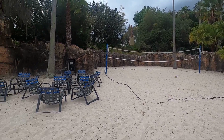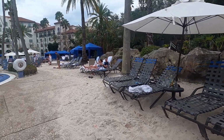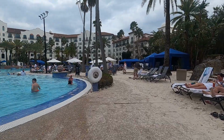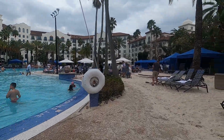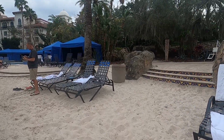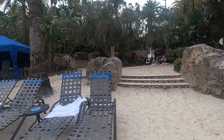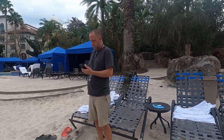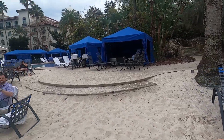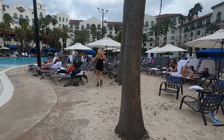And here's the volleyball net area. They had some games going on during the day. Plenty of lounge chairs and umbrellas on this side. And then you also had pool attendants and bar attendants walking around taking your order if you wanted anything off the restaurant menu. And then up there in the corner, you had an adult hot tub. I'll tell you a story about that hot tub in a little bit, but it was just kind of cool. And then you had more lounge chairs, umbrellas, and like I said, zero entry pool over here.